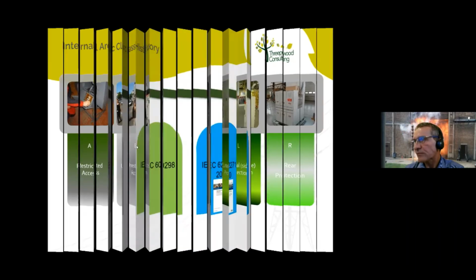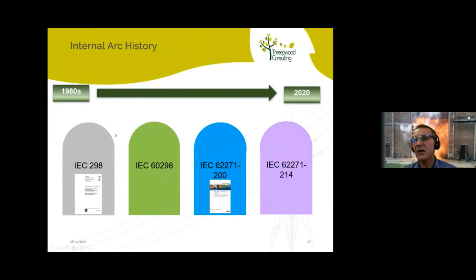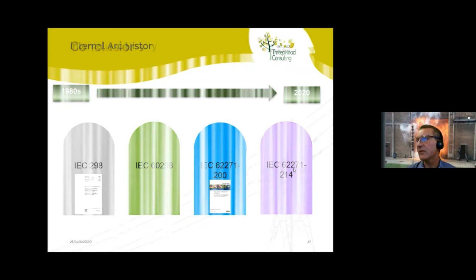Just a quick history lesson about internal arc testing. It's evolved since the early 1980s in different standards, and when it first started, it was only tested on the main switching compartment. In about 2002, with the introduction of -200, it said that if you did an internal arc test, it had to be tested in the connection compartment and the busbar compartment, as well as the main switching compartment. And now we've recently had a new standard on internal arc for overhead line equipment introduced. So these are the things that you've got to consider for different types of equipment.